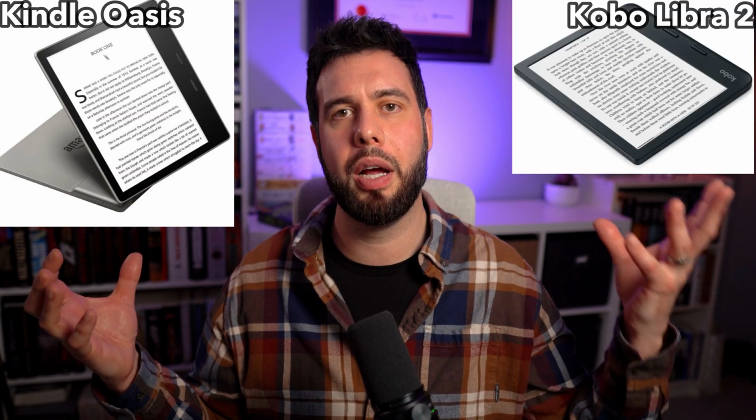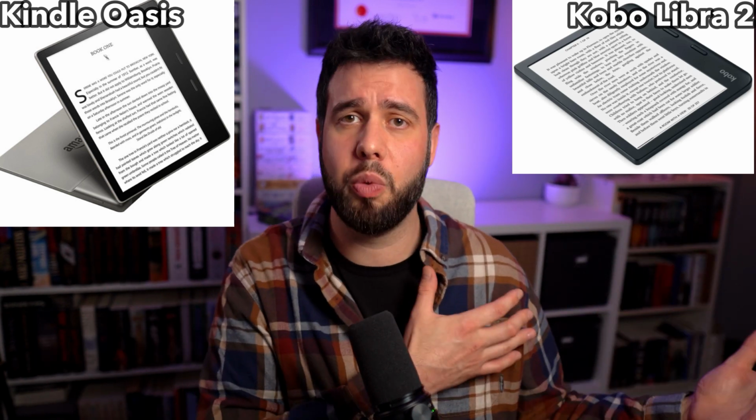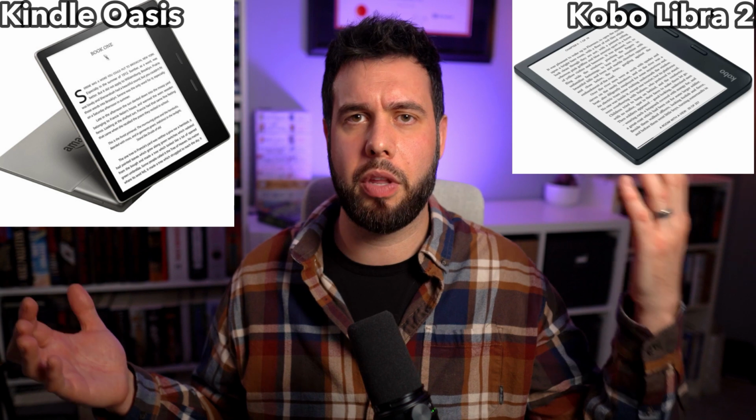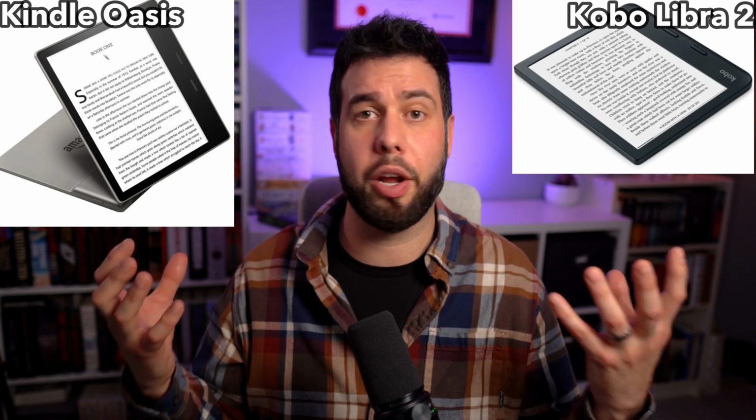Now, this is where it gets a little bit interesting. So on the next level up, when you want to upgrade, on the Kindle side, you have the Oasis, and on the Kobo, you have the Libra. Right now it's the Libra 2. The model before that was called the Libra H2O. That's the one that I have, but we're going to compare the new Libra 2 with the new Oasis, and both are, I think, incredible devices.